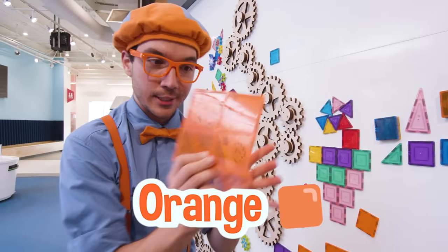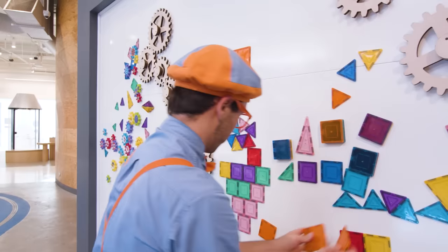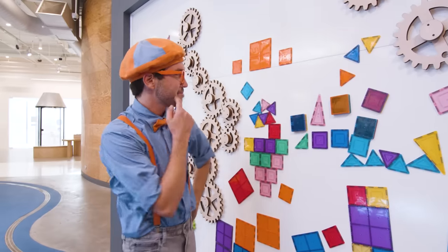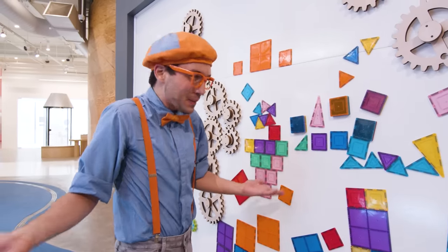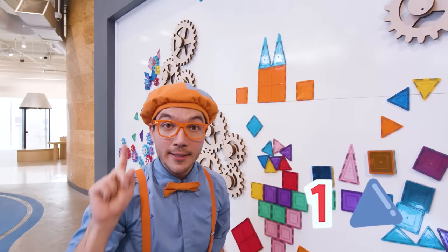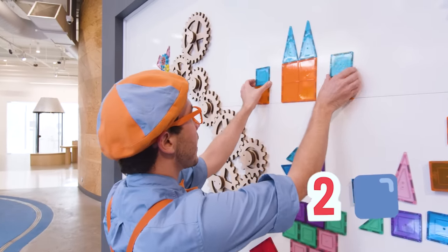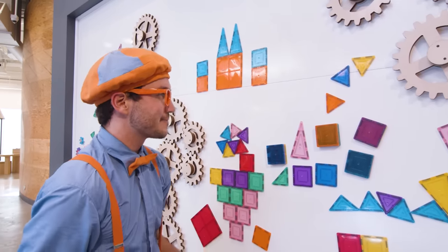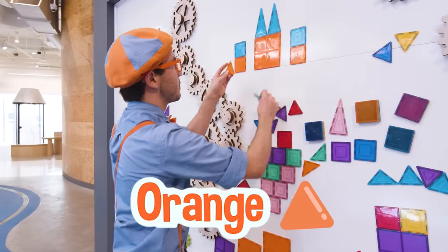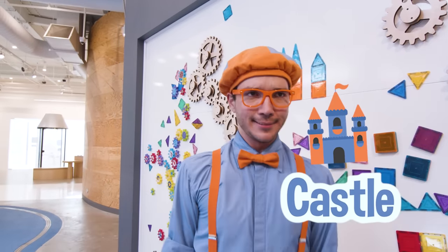Start with a really big orange square, and we'll put it right there. And next, let's grab 2 more orange squares. What color should I use next? We already used orange, so let's use blue. Okay, now we're gonna go with 1, 2 blue triangles. And let's grab 2 blue squares. And we're almost done, but I think we should make 2. Let's use an orange and we'll use a blue one too. Yeah, it's a Blippi magnetic castle. King Blippi.